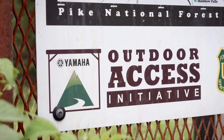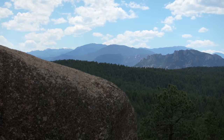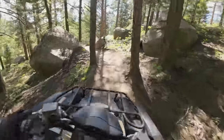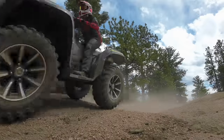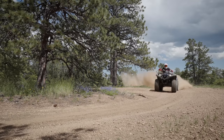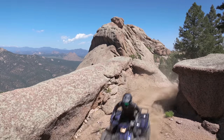We were recently invited to Colorado by Yamaha to celebrate the 25th anniversary of the Grizzly and ride the trails in the Rampart Range Recreational Park, located in the Pike-San Isabel National Forest, which is about 35 miles southwest of Denver. Narrow paths winding through the mountainous terrain, reaching elevations of nearly 9,000 feet at the most scenic points. This wasn't side-by-side country, folks, and it was the perfect place for the Grizzly to showcase its strengths.